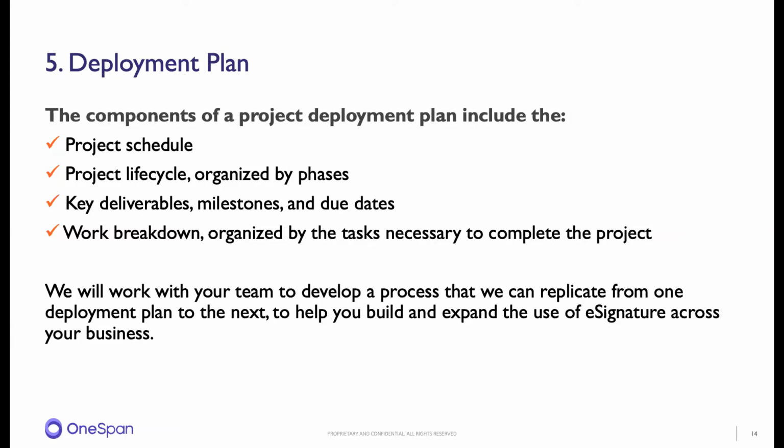And the beauty of this methodology that we've developed is to really allow you to replicate this process from one deployment to the next, so that you can ultimately rinse and repeat for any future expansion efforts around eSignature within your organization. So it's flexible, it's agile, and it's a repeatable process that's scalable across your business.